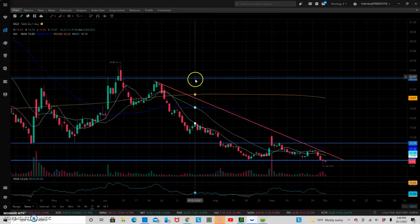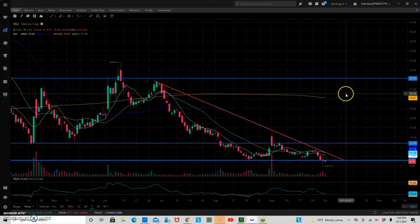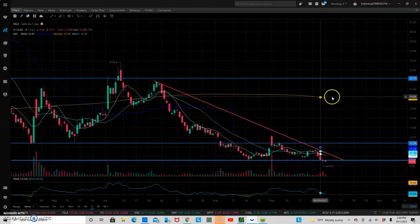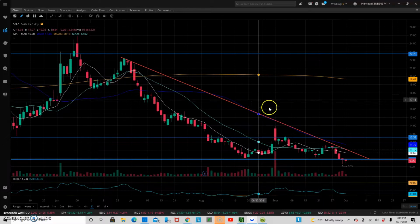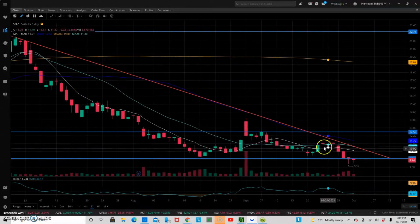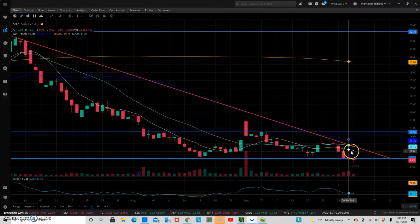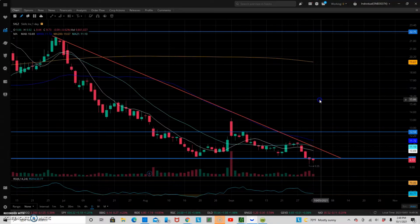As you could see, as I zoom in, we are below all of our moving averages here. Our 200-day moving average is all the way up here, sitting around $19.67. We are way below that. Our 50-day moving average, I'll get to that in a minute, is right here, sitting around $11.72. Our 21-day moving average here in the light blue is at $11.10. We are below that. Our 8-period moving average right here is at $10.69. So we're well below all of our moving averages.